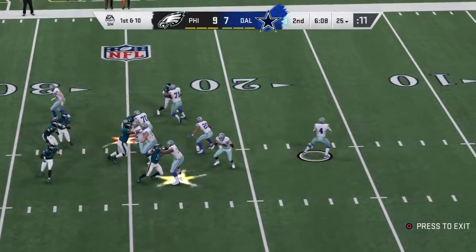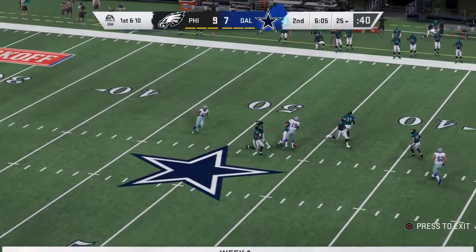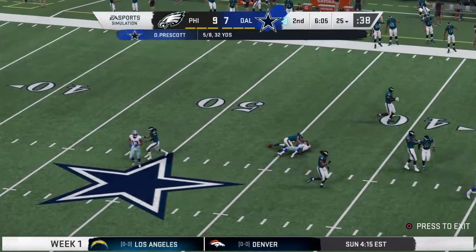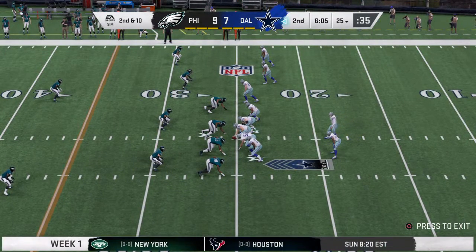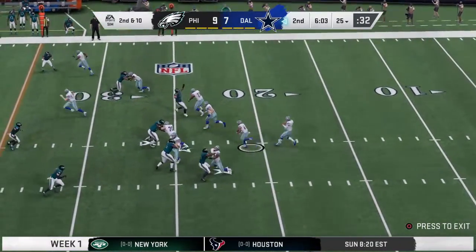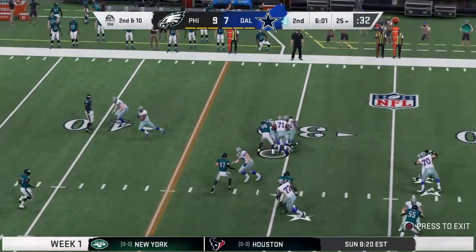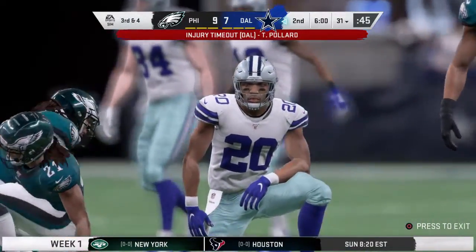Now a play fake here on first down. And that's going to be incomplete. Too tough to hold on to that one. It's second down. An incomplete pass leads to 2nd and 10 from the 25. On the draw, it's Pollard. And he'll wind up with about 6, up past the 30 to the 31.